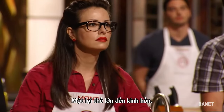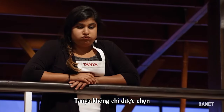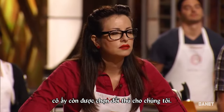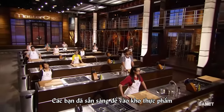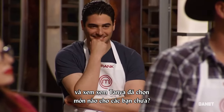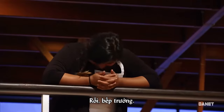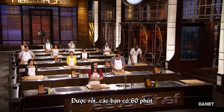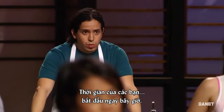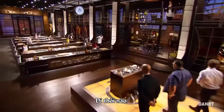Totally huge advantage to the uppermost Batman. Not only does Tanya get to choose what we each have to bake, she gets to choose who we're competing against. Are you all ready to go into the pantry and find out which dessert Tanya chose for you? Yes, chef. All right, you guys have 60 minutes to make our favorite desserts. Your time starts now. Off you go.